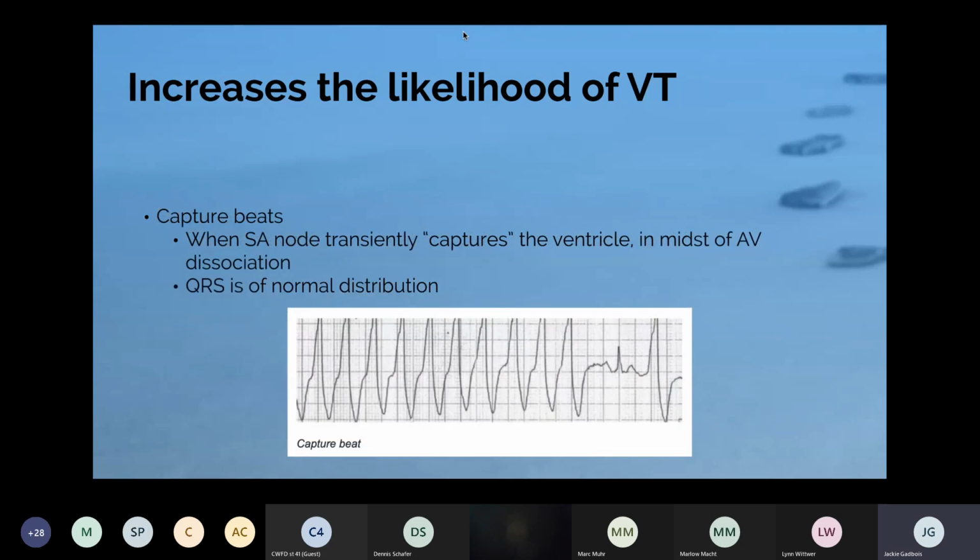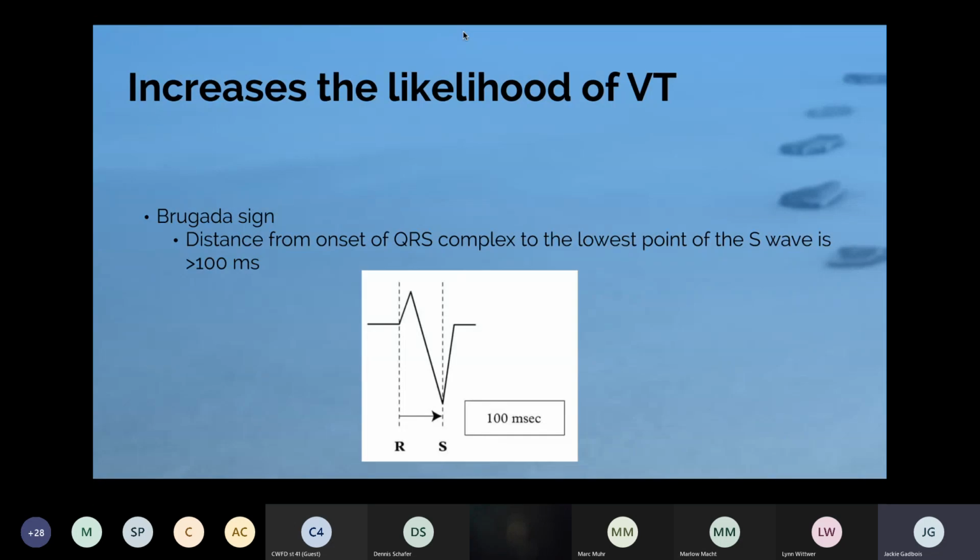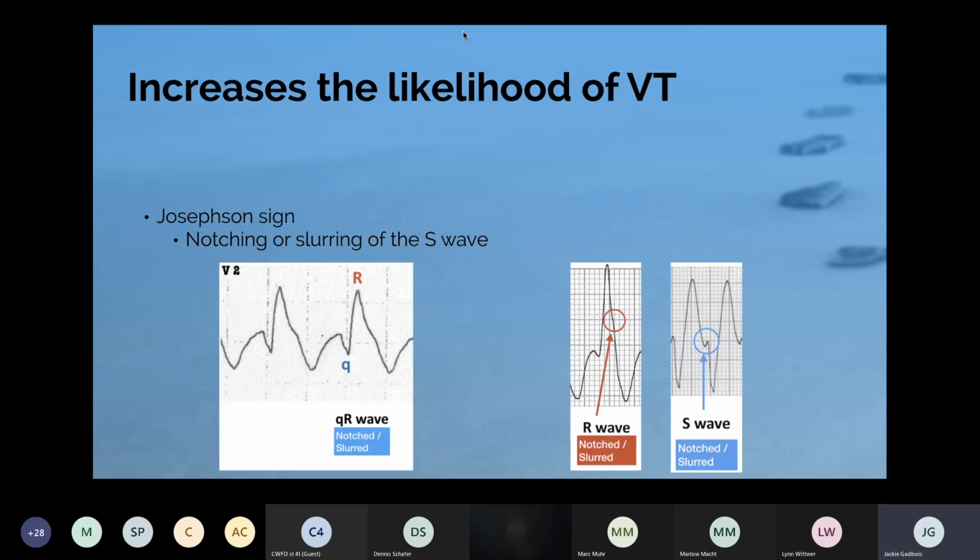Capture beats, where the SA node transiently captures the ventricles in the midst of AV dissociation, also speak towards VTAC. And then overall positive or negative concordance throughout your 12 lead would suggest that this would possibly be VTAC. When the beginning of the QRS to the lowest or most negative portion of the S wave is greater than 100 milliseconds, it's called Brugada sign. That builds your case for VTAC. If you identify Josephson sign, or notching or slurring of the S wave, that also speaks towards VTAC.